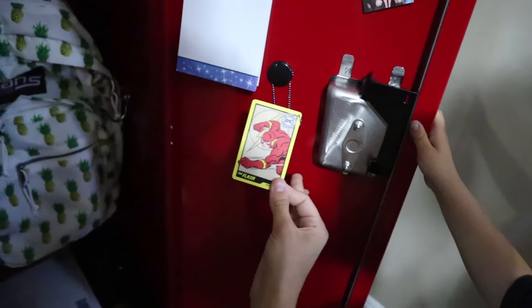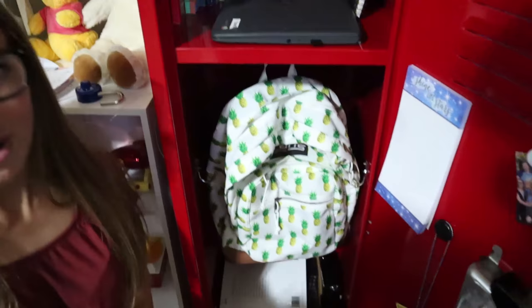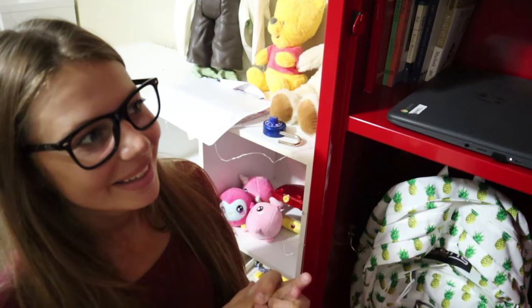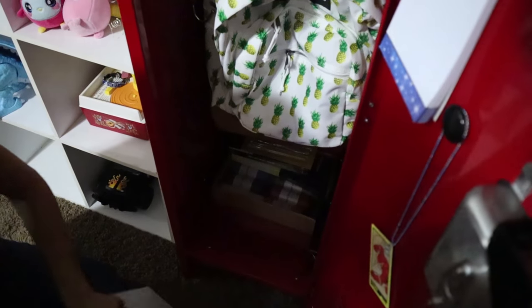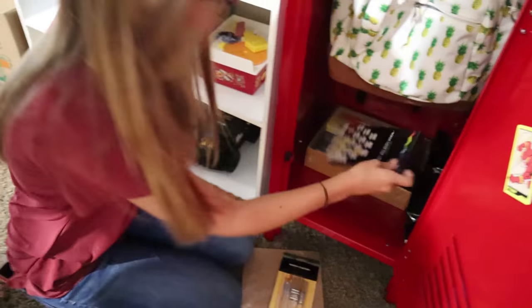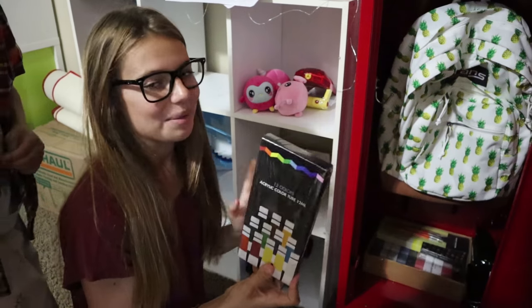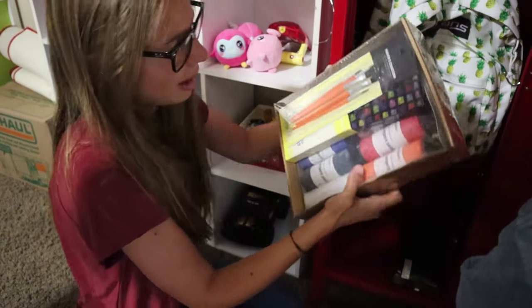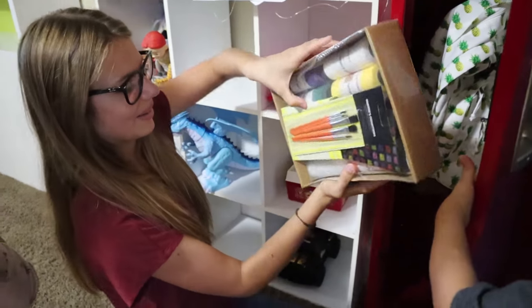And then, look, I have the Flash, because the Flash is great, and if you don't like the Flash, you have your own opinion, but the Flash is great. Anyway, my locker has a lot of art stuff because I didn't really get anything else from my other classes. I have super nice paints down here and I'm so excited to use them. I have paint brushes, 12 acrylic color tubes, this whole paint pack, oil pastels, and another thing in there, but I don't know what it is.